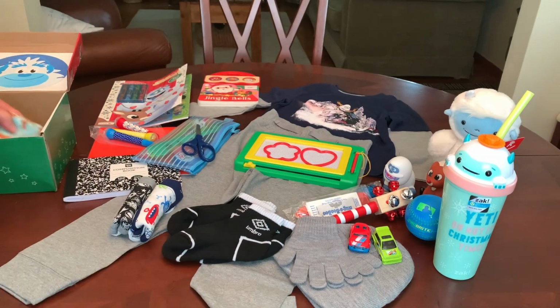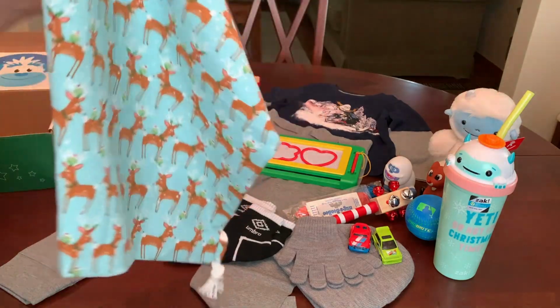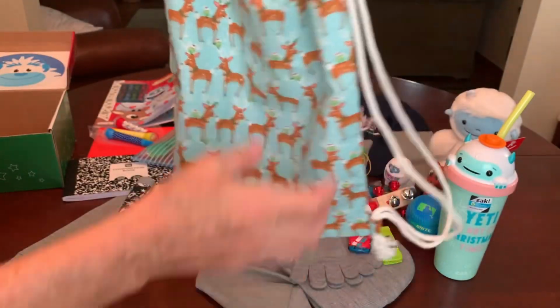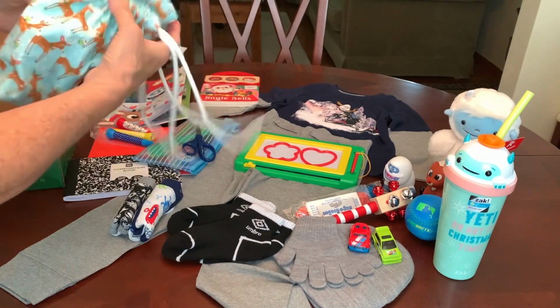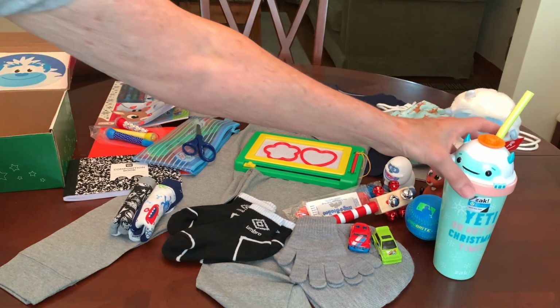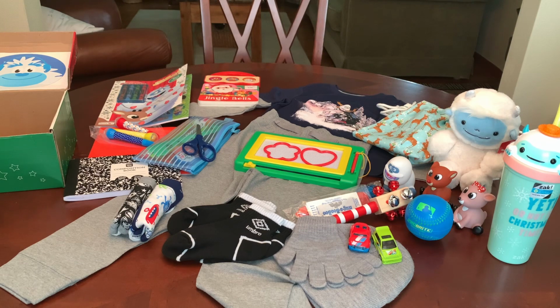And the very last thing in the box is a drawstring backpack that I made him out of reindeer fabric that I found at Walmart after Christmas last year. So he can tote all his items home or use it for storage, or maybe even use it for school later on. And that is the Yeti themed shoebox that I've packed for a 2 to 4 year old boy.